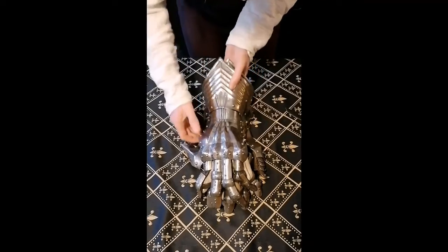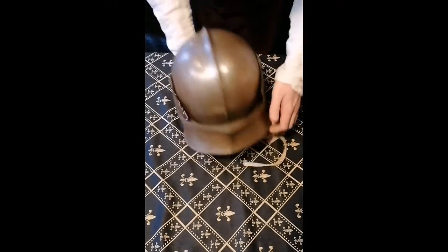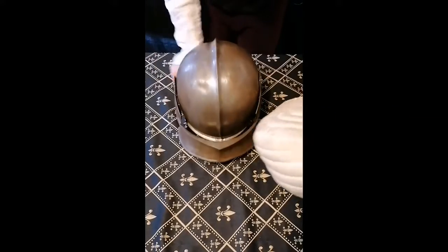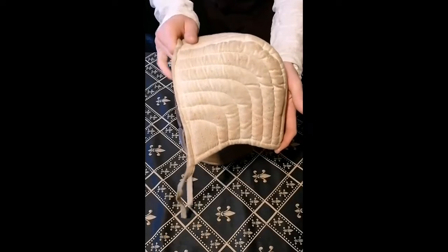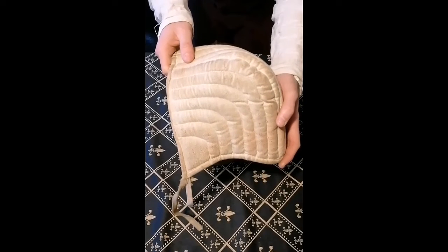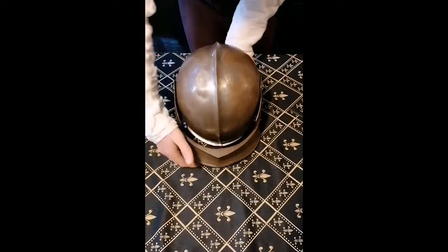Okay, right, let's have a quick look at the helmet. So a helmet comes in two parts, if you like, really. The first is the inner cap, which is called a coif. This acts in just the same way as the army jack, padding to make it more comfortable, to absorb some of the blows, okay, but also to make it fit better. So that would go on first, and then you would have your helmet.